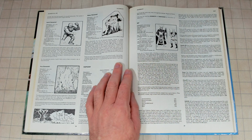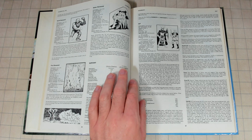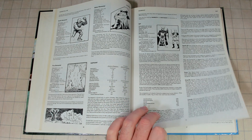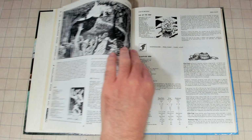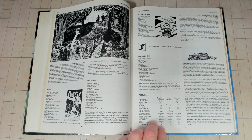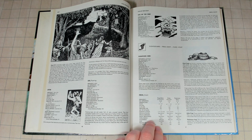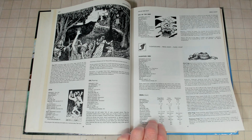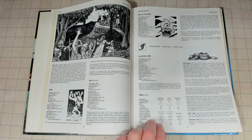Multiple monsters are, obviously, as you can see, squeezed onto one page probably to reduce the pages required. I would imagine that printing a book beyond 110 pages was going to be quite expensive, and so space is a big issue. Space has been used. They have been quite careful about how they have laid things out.